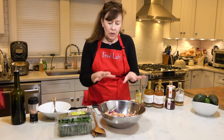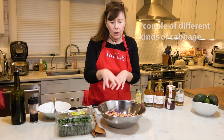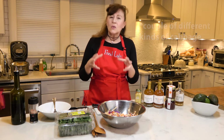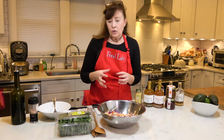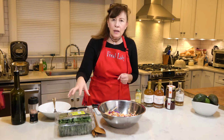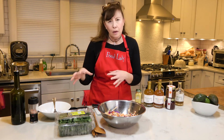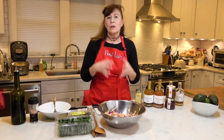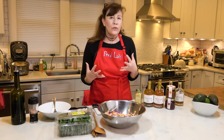You can imagine a couple of different kinds of coleslaw, carrots, and kale, how rich that is in vitamins and minerals. Kale is one of those super greens that also has iron in it, so it really packs a punch. Then the coleslaw has a great deal of fiber. So why is fiber important?